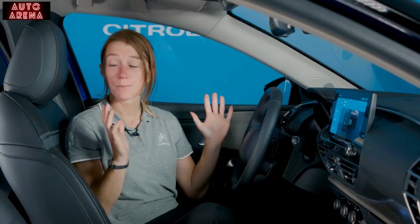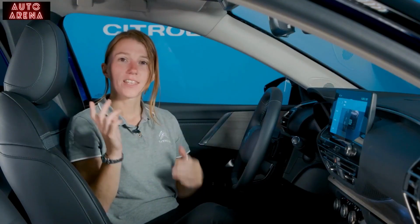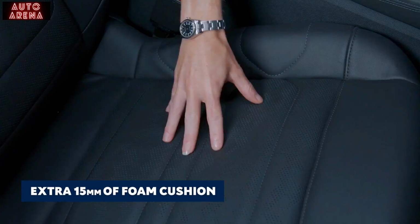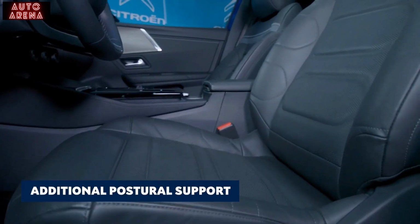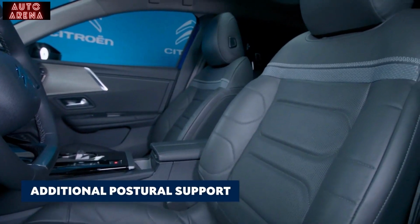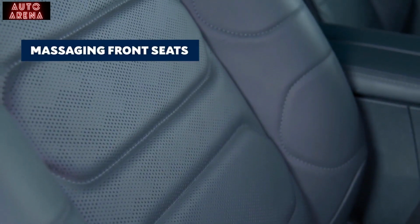First impressions? Well, there's a real feeling of space and warmth in here. It also feels like I'm sitting on my sofa at home with the extra 15mm of foam and additional postural support that these supremely comfortable advanced comfort seats offer up. There's also optional ventilated and massaging front seats, perfect to cool you down quickly on hot summer days and to relax on a long journey.